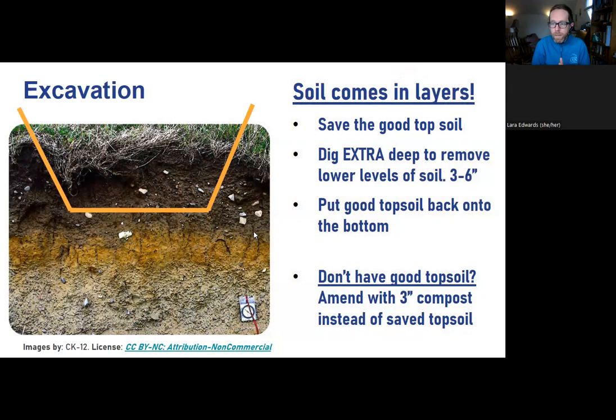Last thing on digging, and this is a little hard to cover quickly, so don't worry if this doesn't make sense to you. The reality is soil comes in layers. You probably heard the term topsoil. In addition to topsoil, there's subsoil underneath it. Topsoil is typically our best soil for plants. It's got more organic matter in it. It's darker in color. Oftentimes it's sandier in texture. It's just nicer soil. And when you're planting gardens and garden soil, that topsoil, that's your good growing media.